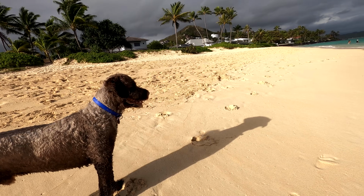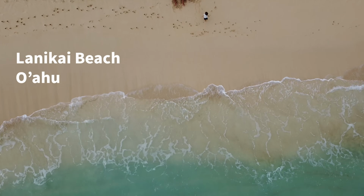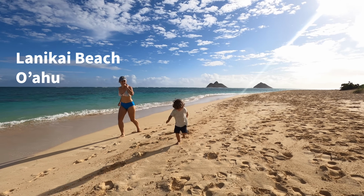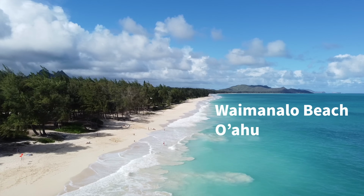And then over on Oahu, 2 of the best beaches where you're going to get just beautiful sand are Waimanalo Beach and Lanikai Beach. So those are absolutely beautiful. They are fairly close to each other, over on the windward side of the island, and they are stunning places to get some great sand. Of course, there's a green sand beach on the Big Island, but for more information on that, check out our video above, our 10 favorite beaches on the Big Island.